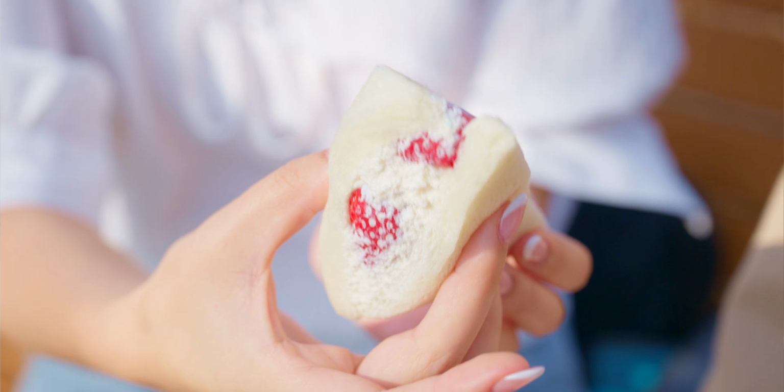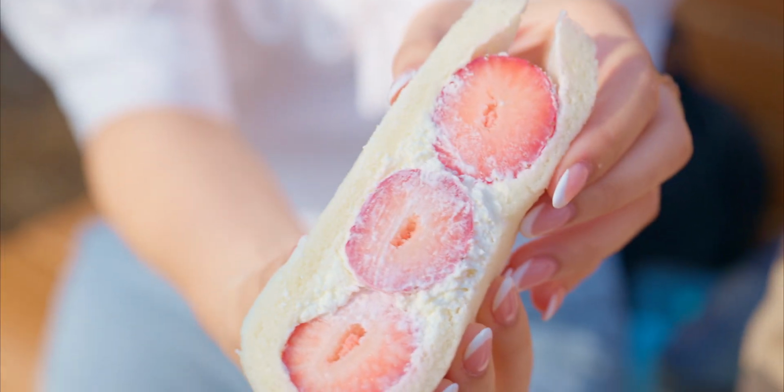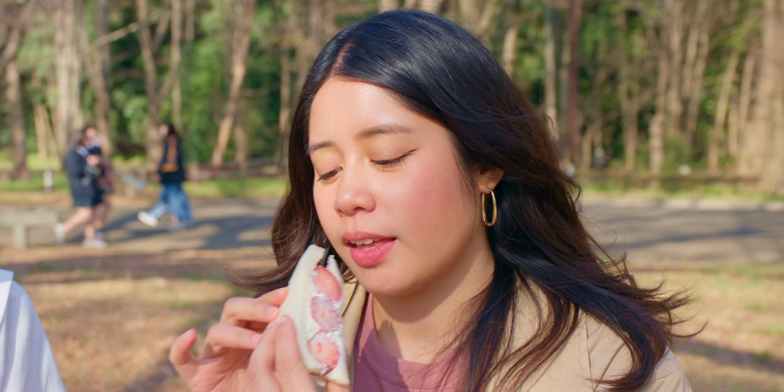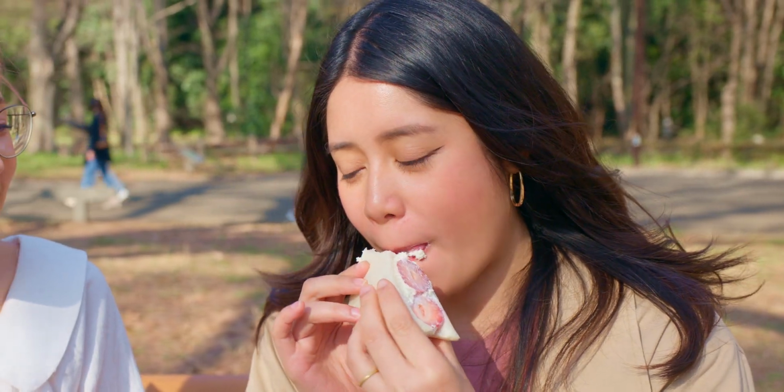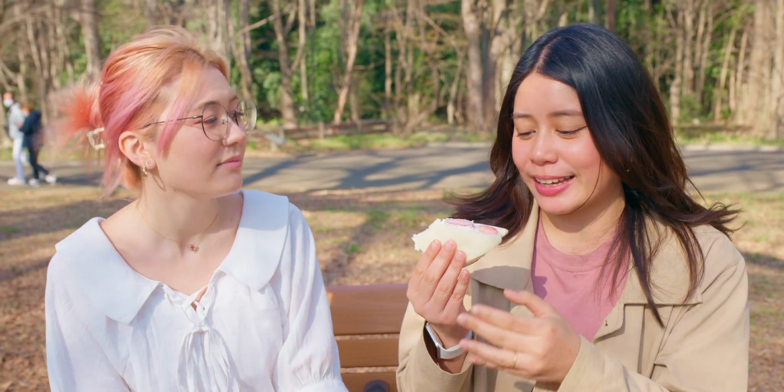Still really dense. Oh, I can feel it's filled with strawberries. Even back here you can see, again, it's overflowing. How do you think it compares? I feel like the slices are much more generous. The other ones were just a sliver of a slice.